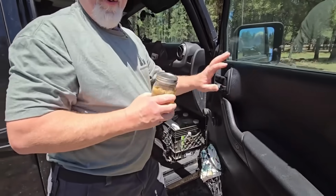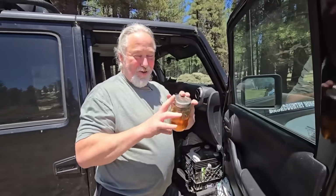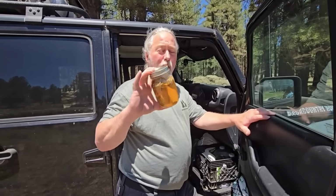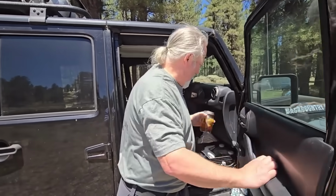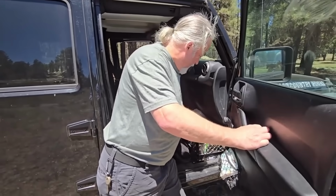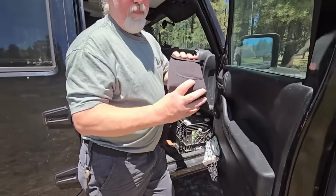I like to make tea when I'm driving, so I drink a lot of iced tea. This is herbal tea, chamomile, I think they call it, and or peppermint. So I always have that. I make it concentrated, then I mix it. Squirt bottle. Backup battery for my CPAP.